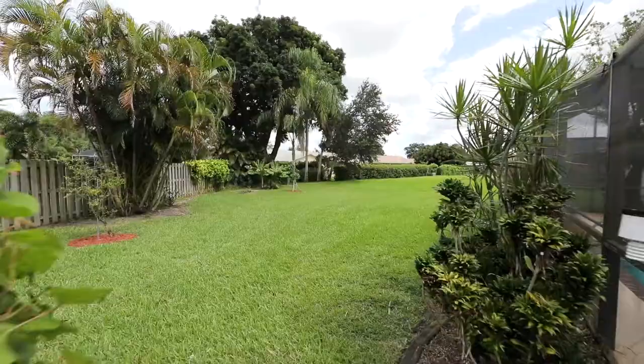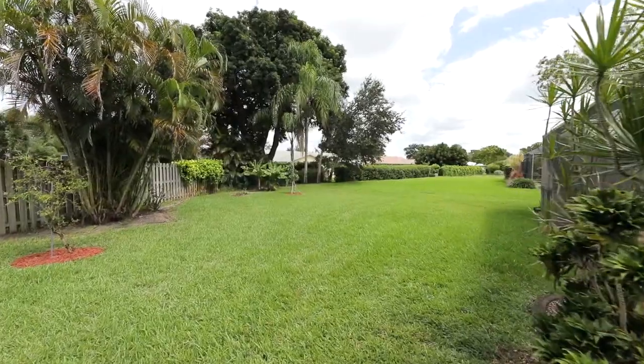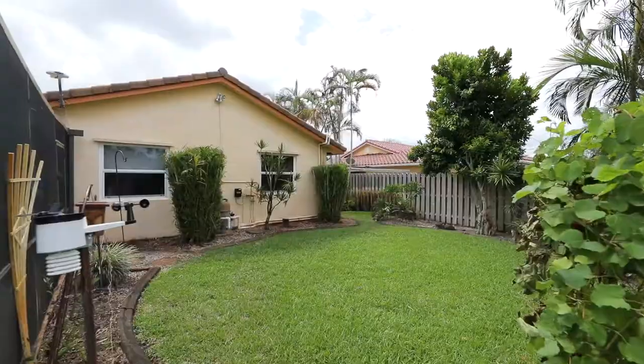This beautiful home is nestled in the great community of Shadowwood. It has zero HOA and they sit on oversized lots. This lot alone is over 12,000 square feet, which is big enough to have this huge 40-foot swim lane pool. You can even throw in a fire pit, a gazebo, or hey, even a batting cage if you want.